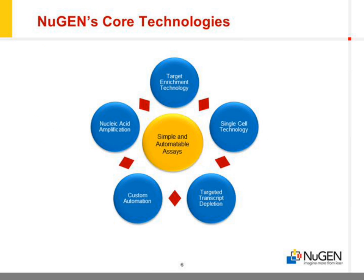All of the systems that we'll be talking about today have a number of different options for multiplex sequencing, up to 96 different bar-coded libraries. NUGEN also offers a custom automation service to work with a number of different liquid handling robotic systems to enable a range of our workflows for high-throughput applications. And lastly, in the area of nucleic acid amplification, NUGEN has a number of technologies both for microarray applications as well as next-generation sequencing. In this central gold circle, simple and automatable assays, this is really a philosophy that we bring to all of our product development efforts, including the target enrichment technology. We strive to develop assays that are both simple to use and able to automate as researchers begin to scale their projects.